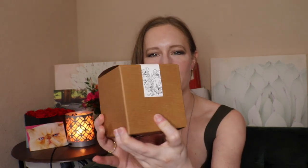Oh, yay. So here is our first candle. Like, seriously, the labeling. I love it.